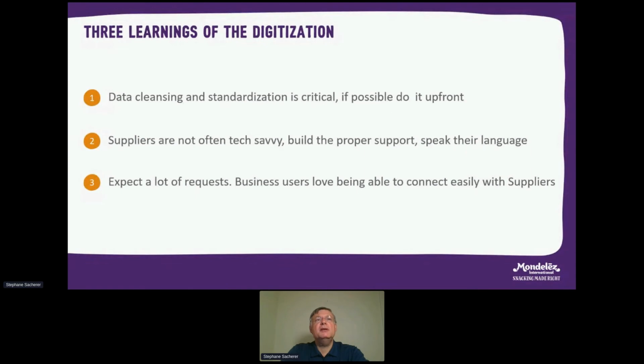The second point is the suppliers are not often tech savvy. So that's important because suddenly your supplier accesses your tool directly. They have access to the supplier portal, they're able to change their data and so on. And you need to make sure you have your support in place. We had a support in place already for accounts payable, and we extended it a little bit to be able to also take care of questions from the suppliers.